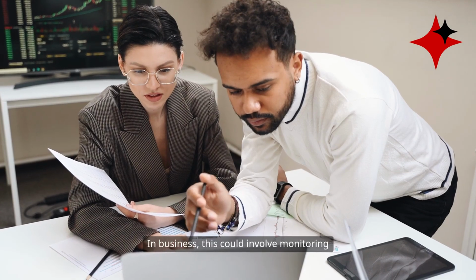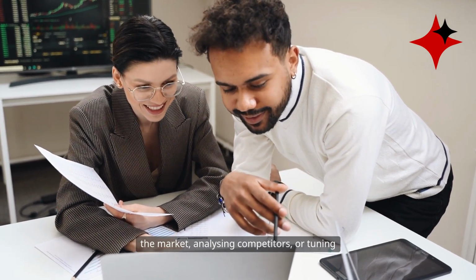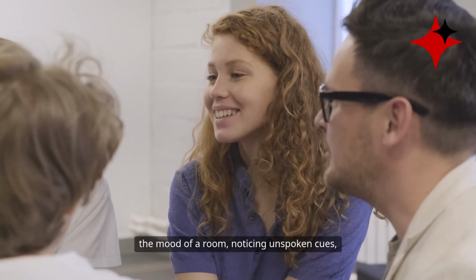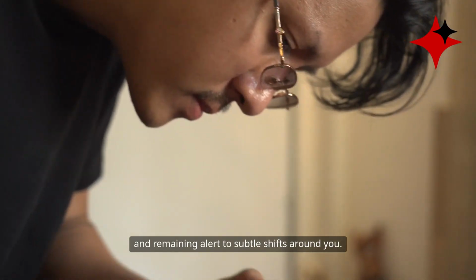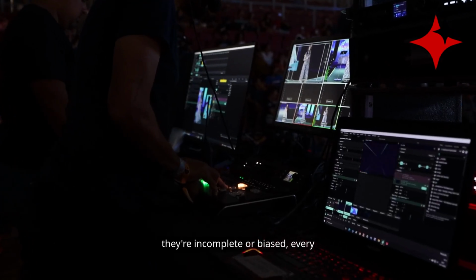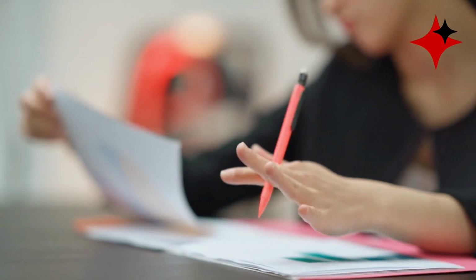In business, this could involve monitoring the market, analyzing competitors, or tuning into feedback from customers and teammates. In daily life, observation means understanding the mood of a room, noticing unspoken cues, and remaining alert to subtle shifts around you. The quality of your observations underpins every step that follows. If they're incomplete or biased, every subsequent decision is compromised.